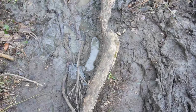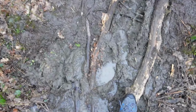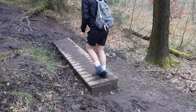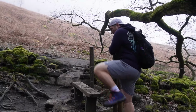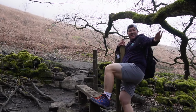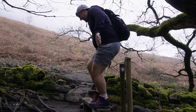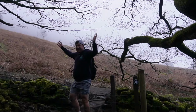Yeah, it's easy. If you hold onto that tree, it's really easy to balance. I don't believe you. Oh, got you that. Who would have thought? That was going to be a nice B-roll shot of me going casually over the stile, and it's higher than it looks. Oh! Ta-da! Well done.